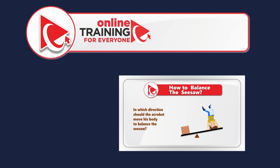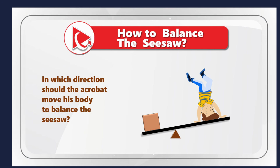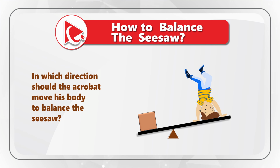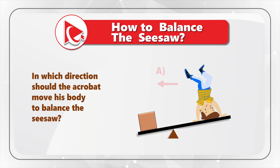I love this question because it truly tests your knowledge of mechanical engineering. You're presented with acrobat and the weight on a seesaw. You need to determine in which direction should the acrobat move his body to balance the seesaw. And you only have two choices. Choice A to the left or choice B to the right.